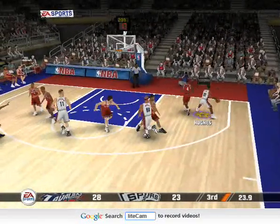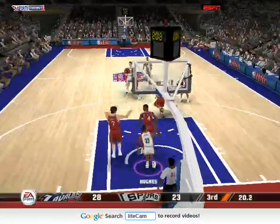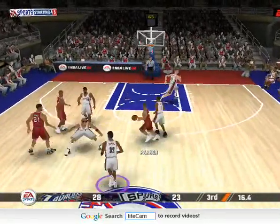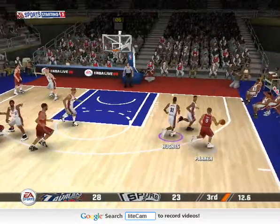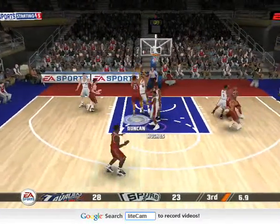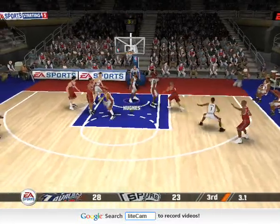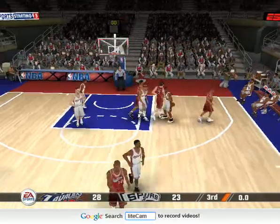Nice pass. Hughes penetrating. That's his first miss of the night. Shot selection becomes so important here, Marv. In the second half, it's a tight game. You really have to make the defense work. Don't bail them out. What a pass. Here's the double. 5 seconds remaining. Parker fires it out. Not able to hit the three.